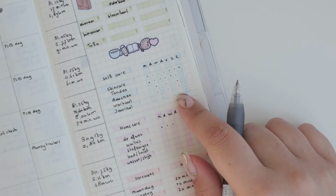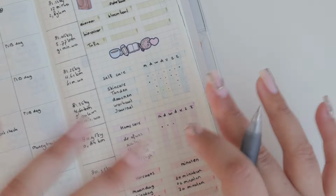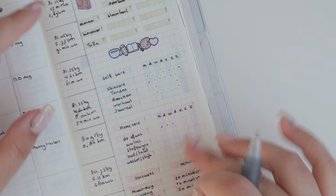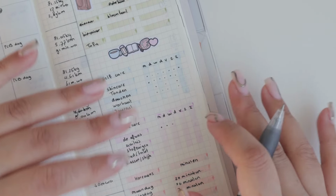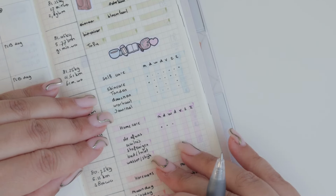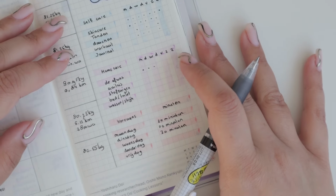What I mean with journaling is really writing in my journal with my personal feelings, experiences, blah, blah, blah. My mind has been so occupied that I haven't been doing it, which sounds counterproductive because usually I journal to clear my mind, but I just haven't felt like doing it. So I didn't do it.